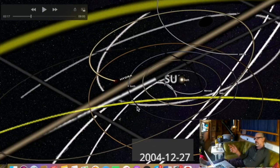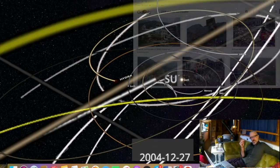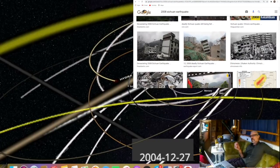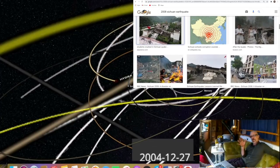Okay, so we're going to start this model here, and it looks so confusing, and it really is confusing. So we're going to move it forward really slowly, and as we move it forward, we're just going to explain it as we go along, and I think that's probably the best way, because I want to show you what caused the 2004 tsunami and earthquake on Boxing Day. But I also want to show you that the same object caused the Sichuan earthquake in 2008, around about the 12th of May 2008.